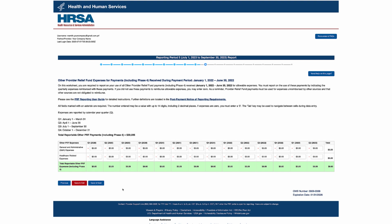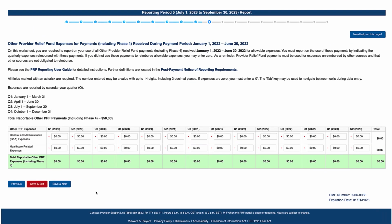However, HHS expects that it would be highly unusual for providers to have incurred eligible expenses or lost revenues prior to January 1, 2020. In order to fill out aggregate conditions, please follow. If you received less than $500,000, the abbreviated expenses table displays.